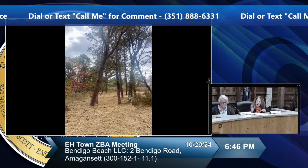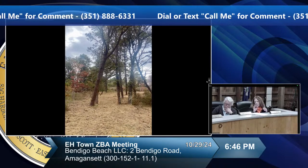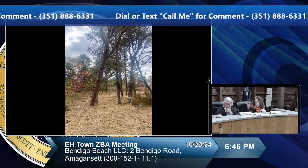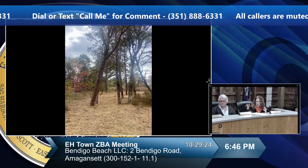Thank you. Okay, so it's from the very end of that access road. I guess that's where there'll be a driveway. So this is generally where I popped onto the property. Better perspective in the next slide.